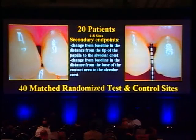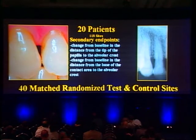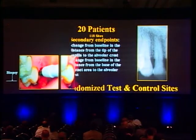Here I'm punching through that papilla, sounding to bone, so we're measuring the distance from the alveolar bone to the tip of the papilla. We're also measuring the distance from the alveolar bone to the base of the contact point. We're also following these patients radiographically as well.